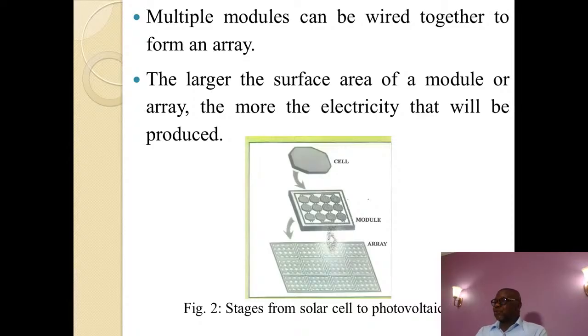Now, if you look at figure 2, you see the first diagram up there, which we call the cell. That cell is equivalent to what we have in our figure 1. If we have many of these cells on a particular surface, we call that a module, which to us is known as a solar panel. You can now cascade these panels or modules into an array to give you what you want. They say the larger the surface area of a module or array, the more electricity that can be produced.